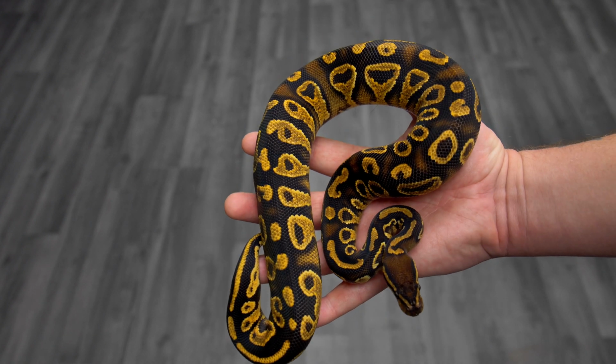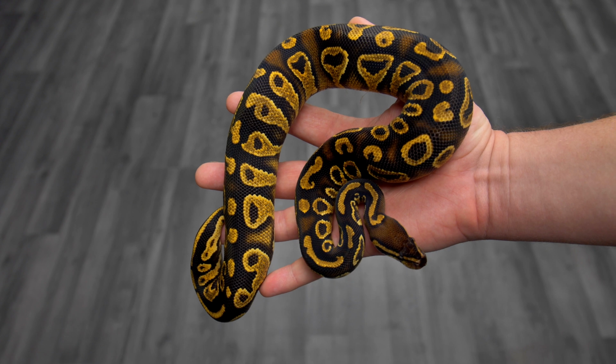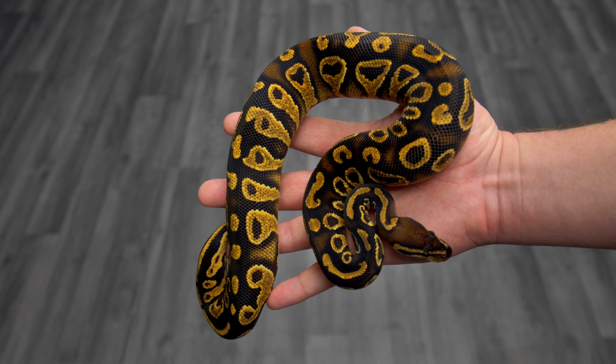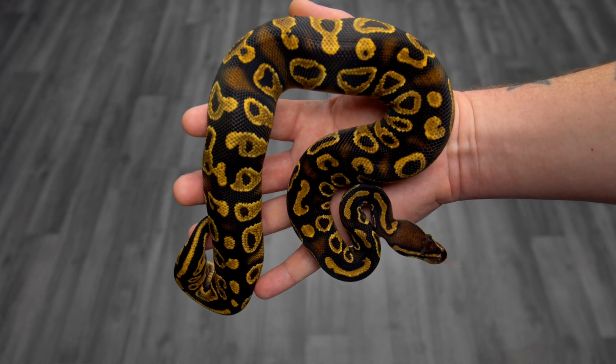The pied project is fantastic, and I've recently got another snake that I can't show off today, but I will be showing off on a future video. What's an Orange Dream Blaze pied. So Blaze and Hurricane in my pied projects are two brand new genes that I'm super excited to work with.